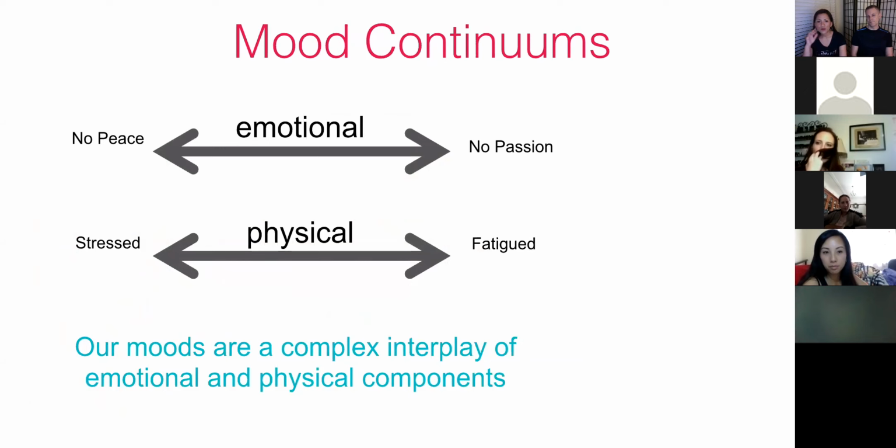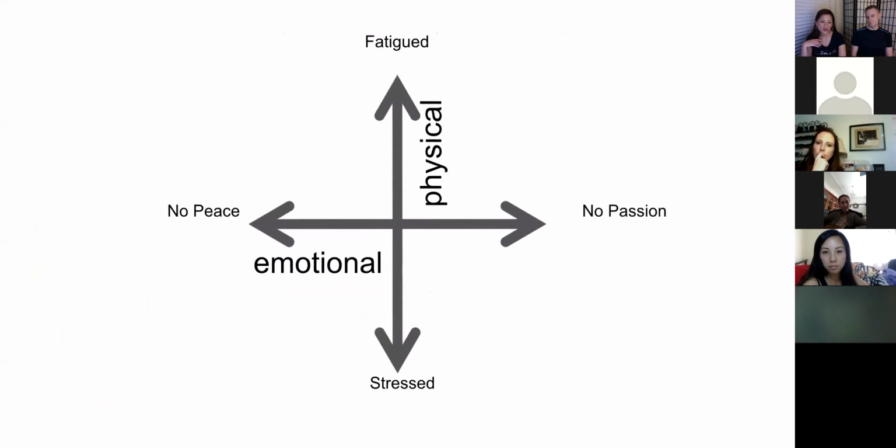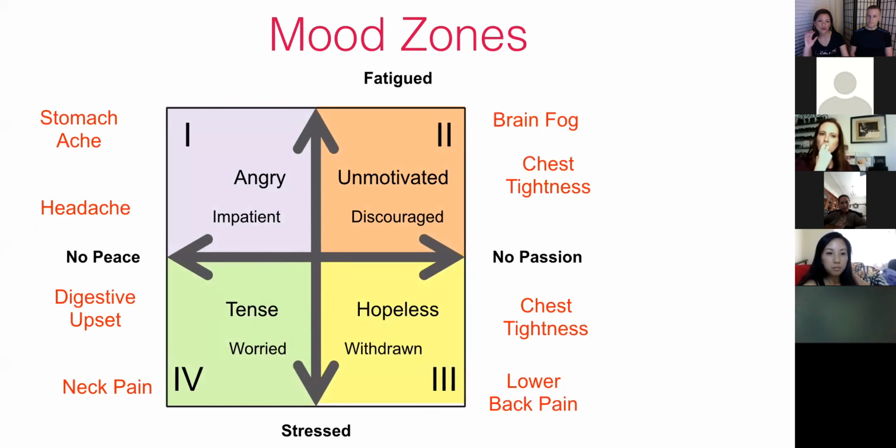Now, our moods are a complex interplay of emotional and physical components. If we can help manage the mood, our body will feel better too. A long time ago, Dr. Hill presented this to help us understand which oils to use when we have certain emotions. He said if you've got no peace and you're fatigued, you might be in quadrant 1, where you might be angry and impatient. If it's prolonged, you might experience stomach aches and headaches. Quadrant 2, when you're fatigued and have no passion, you might be unmotivated, discouraged, and experience brain fog or chest tightness.